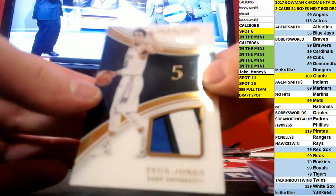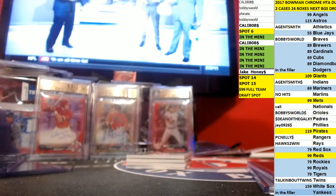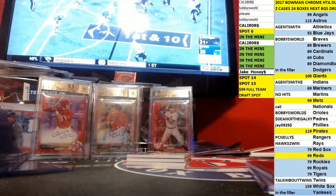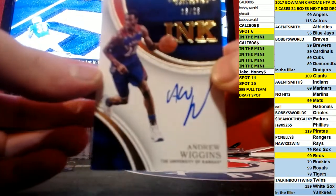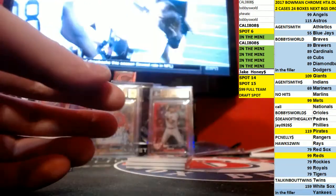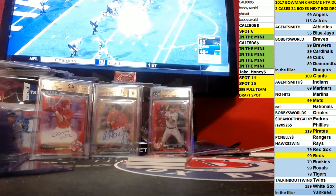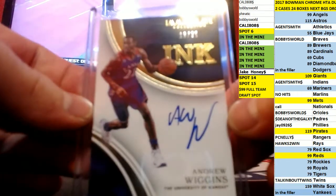jersey. And Tyus Jones out of 25. Very nice patch. Three color patch. Cool. I'll let you up after this one. Boom! Andrew Wiggins, 18 out of 25. Very nice. There you go, bud. Nice.